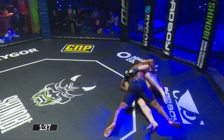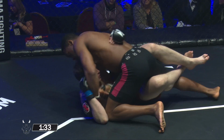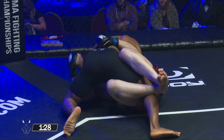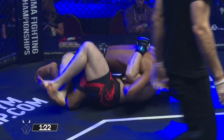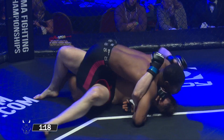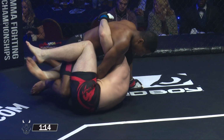Nice work there from Stanton, but gets turned over. He just couldn't secure the position on the floor and ends up getting reversed. Good strength from JENAID. So on the bottom now, working toward that half guard. He needs to hip out, needs to use that left hip and hip out there. Stop the pass from Banks.